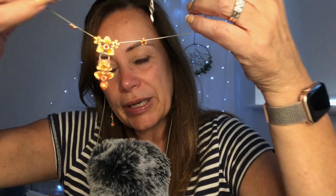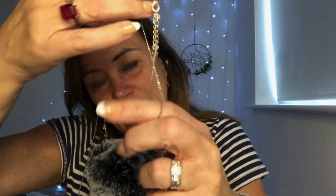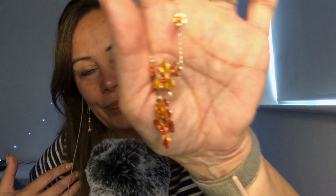I would really only wear the necklace and earrings together if I had a very plain dress or top on. I think it would be too much with stripes, for example. It'd be very plain, open neck top, but I like them individually as well. So that's the first piece.